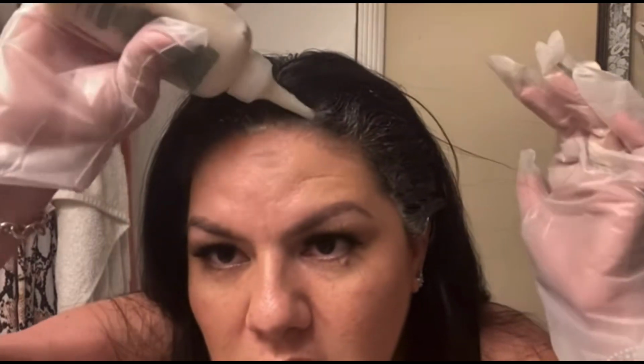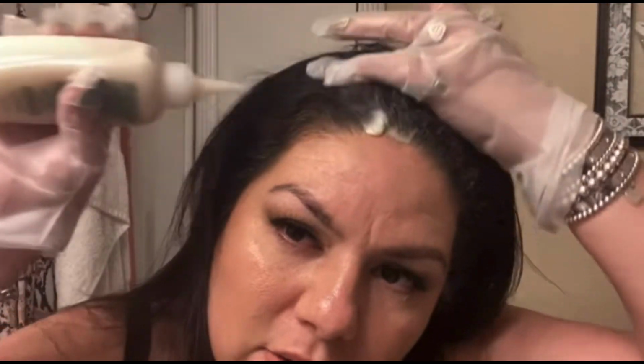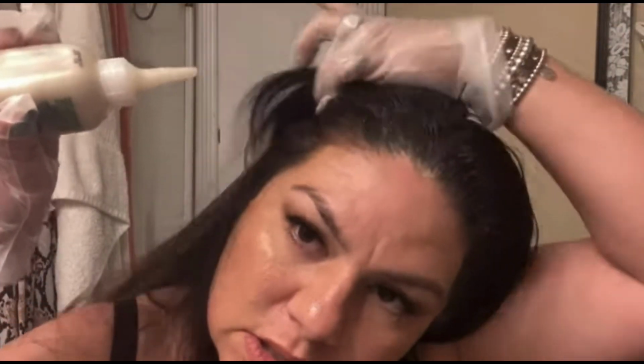We do not want our gray showing, and this is obviously the hair that people see from the get-go. You can disguise and hide all that gray in the back, but this you cannot disguise. So you can see, we're just going to run it along. When you're coloring your hair, you really don't want to push it on your skin. As far as right here on my forehead, you just want to make sure that you get in the hair. But obviously we all know that I'm going to make a mess, because most people do make a mess.